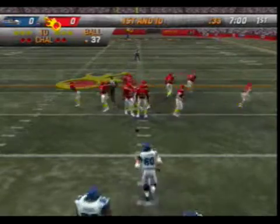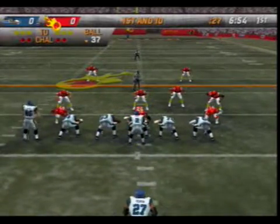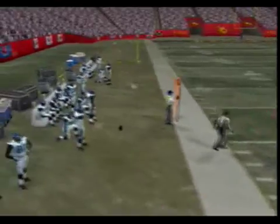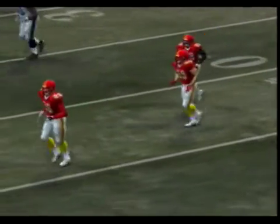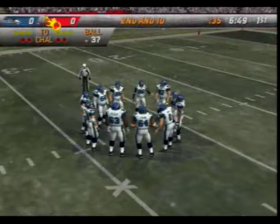1st and 10. Ball on the 37-yard line. The home team come out in a nickel pack. With the pass, it's batted away. He threw it a little too soon, and it missed the mark. The pass rush almost got to him. I don't think he ever had a chance to set his feet. I'll tell you one thing, this defensive coach sure has his defensive linemen pumped up.